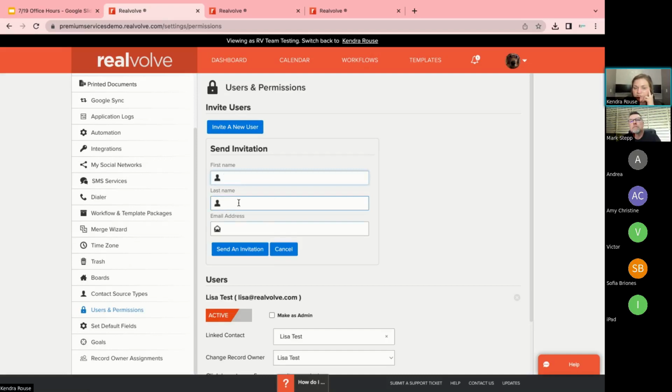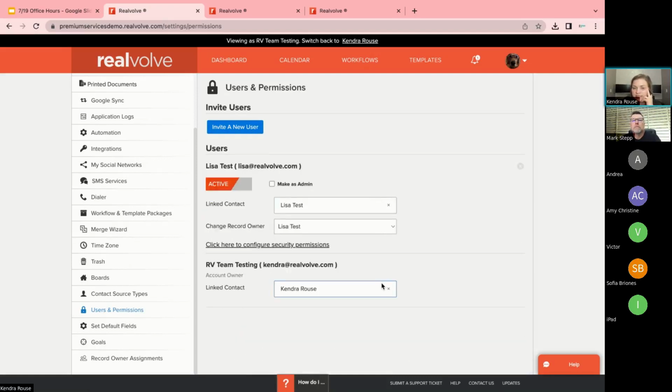You're going to input the first name and last name of the person and also their email address. Once you send that to them, they're going to get an email asking them to sign up so that they can choose their own username and password. Once they sign in or create their account, as you can see here, the account owner looks a little bit different than this user because I have some decisions and settings that I can make for that user. One, I can deactivate their account. I can lock them out. If I do this, they cannot log into Realvolve. So I'm going to ensure that their account is active.